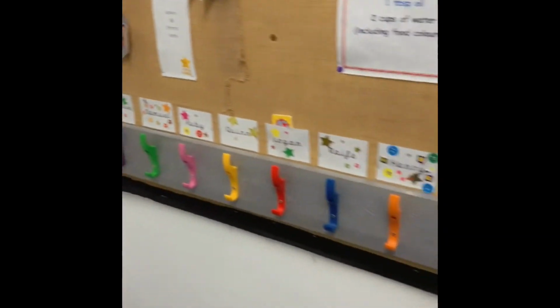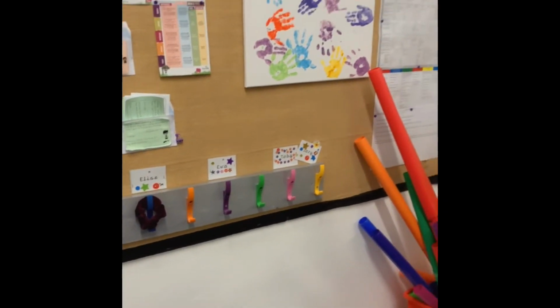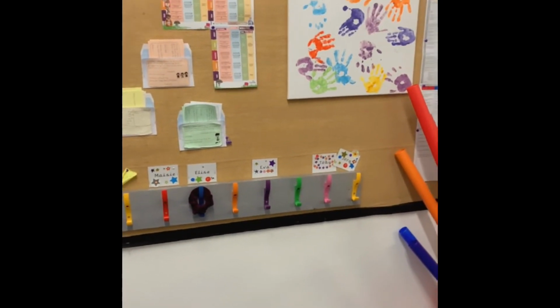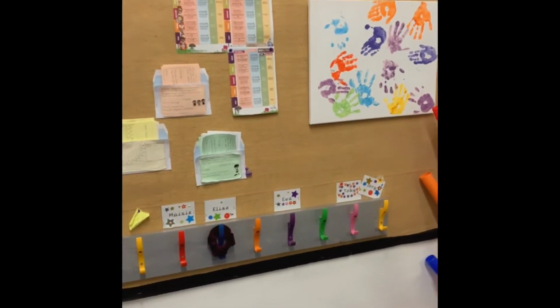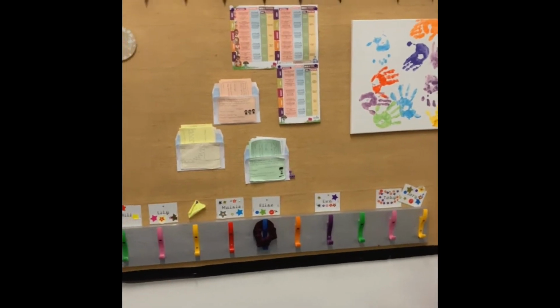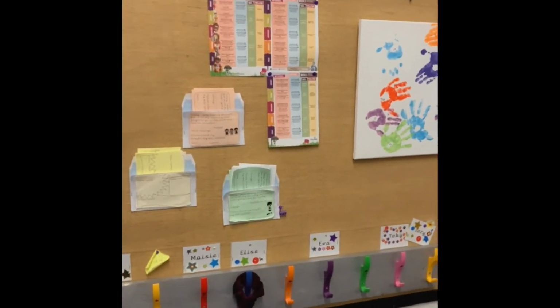And then on their peg, all they need to have is their coat or a PE drawstring bag, ideally a small one, not a rucksack, because they just fall off, and jumpers and things like that. We have boxes in the classroom, or the children can pop them on their peg, or they can pop them on the back of their chair.